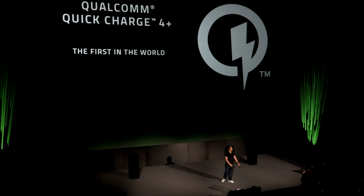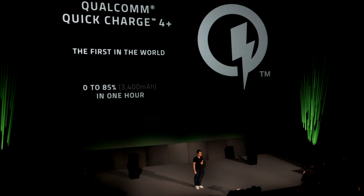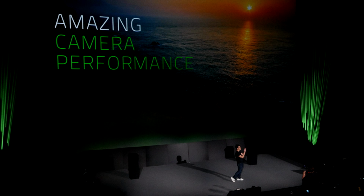It means in a single hour, bear in mind, a single hour, that means 3,400 milliamp hours. This charges from 0 to 85%. No way. That's super fast. We've made sure we ticked off every single box when we designed our very first flagship phone.